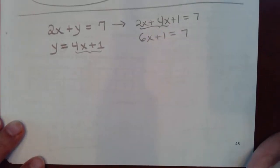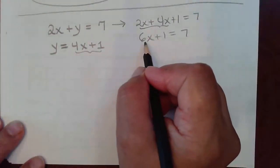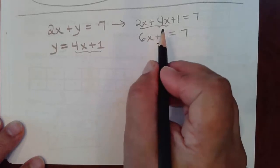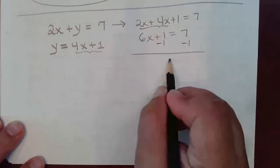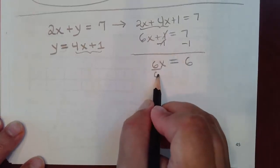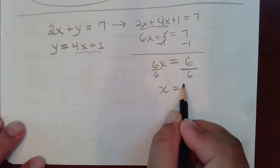I only have x's on one side, so that's nice. Now I need to start getting everything away from the x. I always start by getting rid of added or subtracted numbers. This is a plus 1, so to make it go away, I have to subtract 1 on both sides. It'll give me 6, while over here I'll have 6x. Dividing that 6 right off of the x, I end up with x equal to 1.